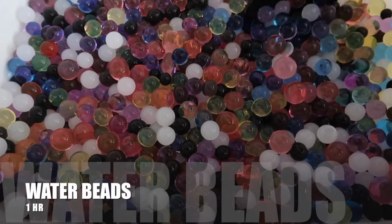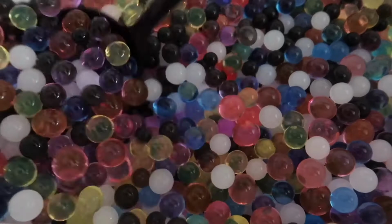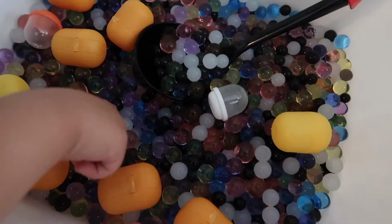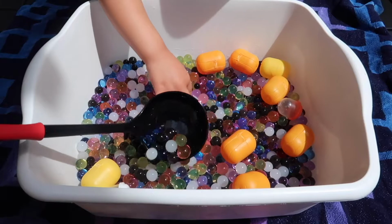Next, we're gonna play with the water beads. So as you can see, it's already grown and it looks so pretty and colorful. It's really big now, so we're gonna use it with different functions right now. You can use a lot of kitchen tools as well, but you can also hide small toys inside. And I have these plastic eggs that I got when we bought Kinder eggs before, and he liked to open the plastic eggs, the yellow one, and he put the water beads inside and he just shakes it.